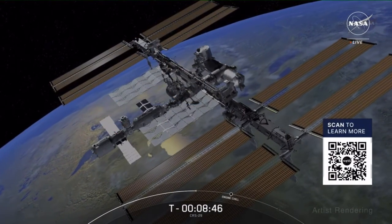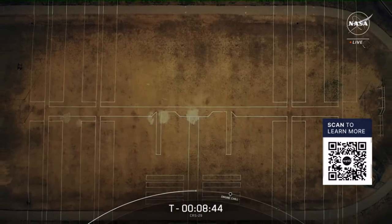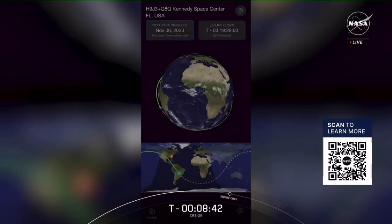To learn more about the space station turning 25, keep an eye on NASA's social media channels for a video series debuting this Monday, November 13th. The space station truly is a wonder. It is the third brightest object in the sky, and measuring about the size of a professional football field, it can be seen with just the naked eye.